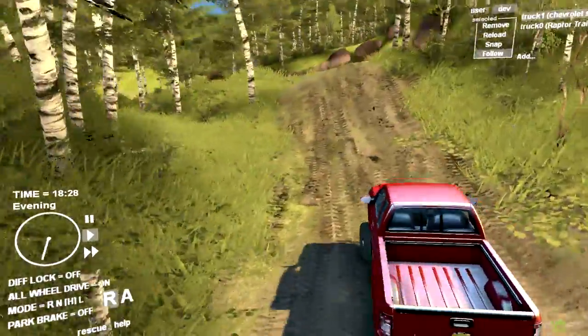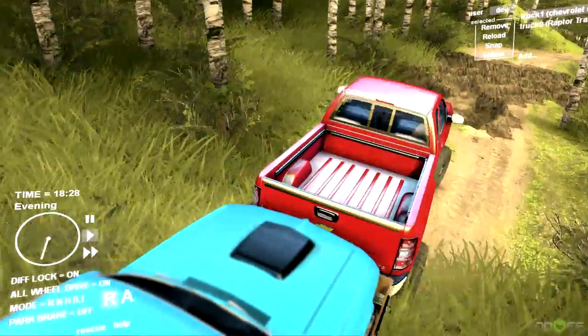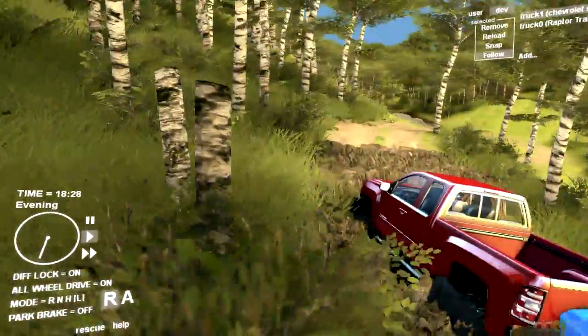I mean, the suspension looks great, everything on the truck. You guys have heard me say that before, but I think that everything on this truck was done pretty much as good as it could have been done. You couldn't have done this truck better, in my opinion.